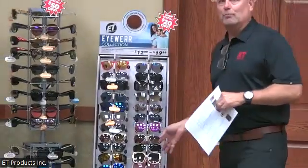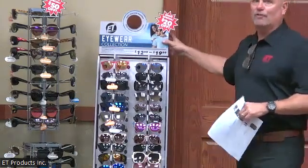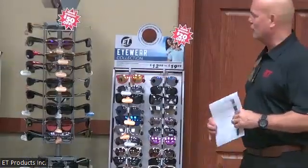So there's not a lot of UPCs to set up. We fully guarantee it. On this shipper, we're doing a $20 off show special, 36 sunglasses. So good promotion on that.